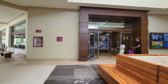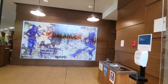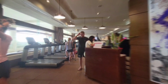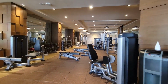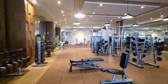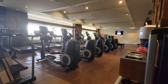So after eating all those desserts, let's check out their gym. This is their gym and it's open from 6 a.m. till 10 p.m. It's a well-equipped gym, free weights and machines, and plenty of space inside. This fitness center is pretty all-encompassing to any of your fitness needs, like cardio, circuit training, and isolated weights. There are some yoga and Pilates classes outside in the morning.